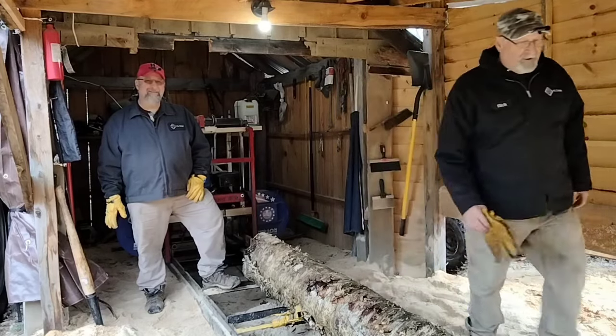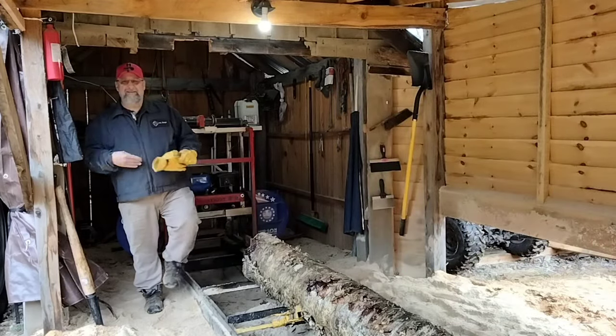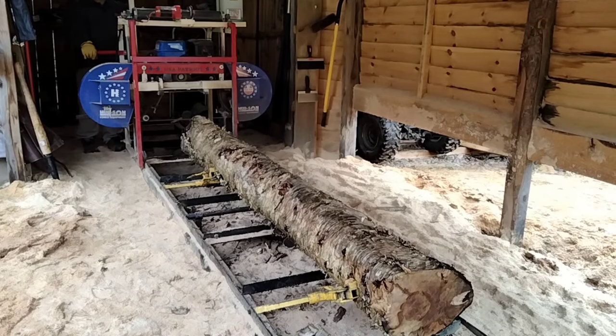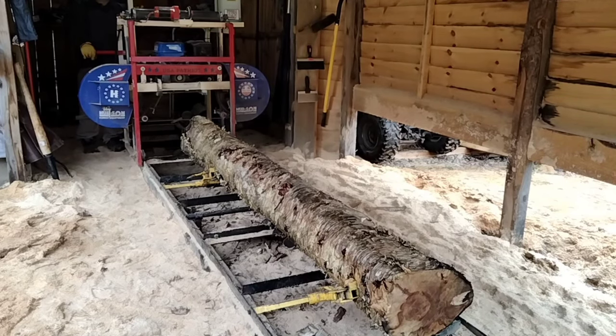All right, guys, let's get sawing. All right, guys, I'm kind of excited to see what we have inside this log. It's been down for about 5 or 6 years, laying in the woods.